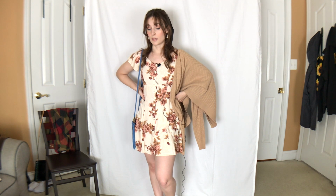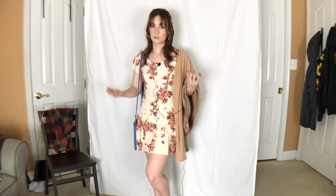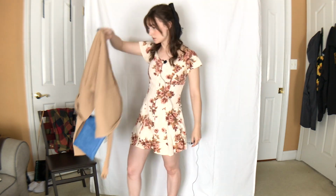Not that I wouldn't wear it. I think my cropped denim jacket and my Doc Martens would be typically how I would style this, so that there is that play of masculine against feminine. But for this, trying to go yin dominant, I think this is an okay combination. It's alright. Let's move on to the next one.